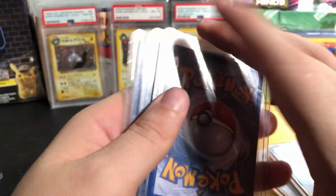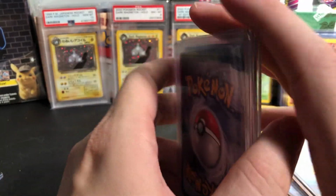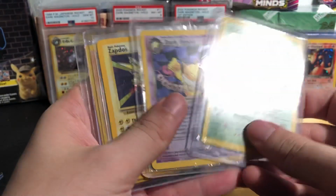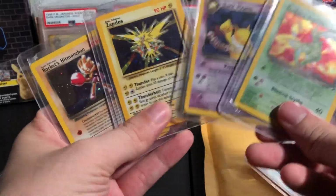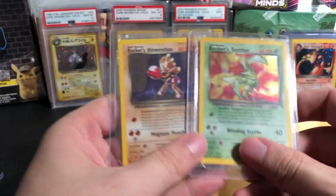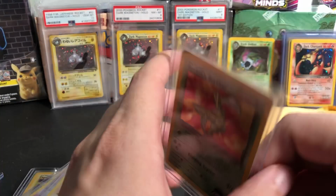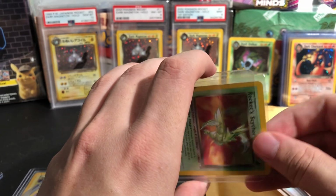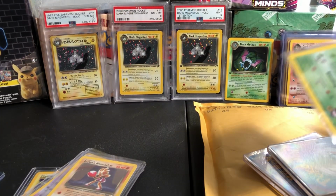I don't know if he's watching this video, but a seller on eBay worked with me to help me purchase a group of his cards with combined shipping, and he gave me a pretty decent price on them. It's Rocket's Scyther, Dark Hypno, Zapdos, Rocket's Hitmonchan. I've been trying to obtain these for a little while. They can go for quite a bit depending on the quality of the card, like what condition it's in. I'm going to guess these are in near mint or light played condition. Let's take a look. It'd be crazy if they were in really good condition, wouldn't it?